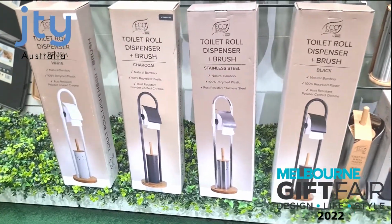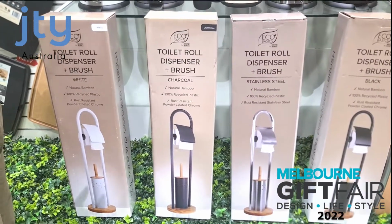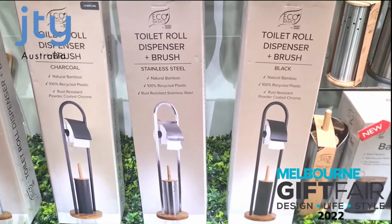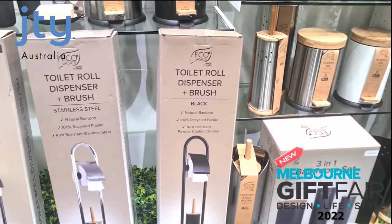They stand upright. This is great where you don't have an existing toilet roll attached to the wall. This means you can have a roll and a brush in one. Beautiful bamboo base, and it just fixes that solution very, very easily at a very affordable price.